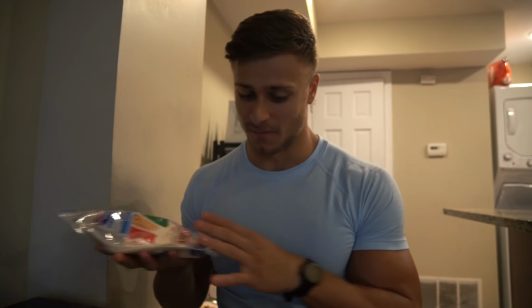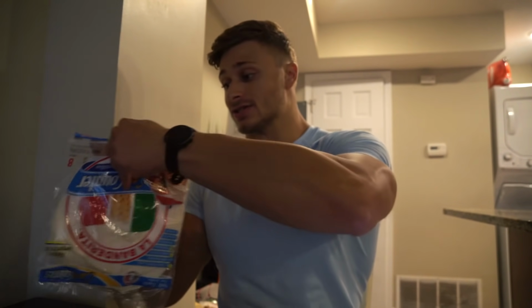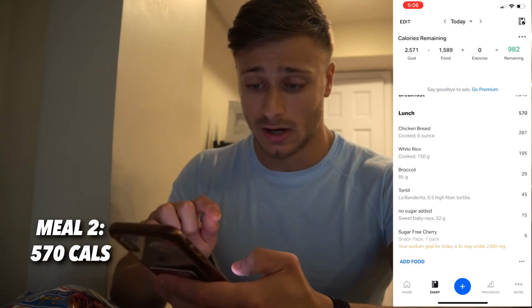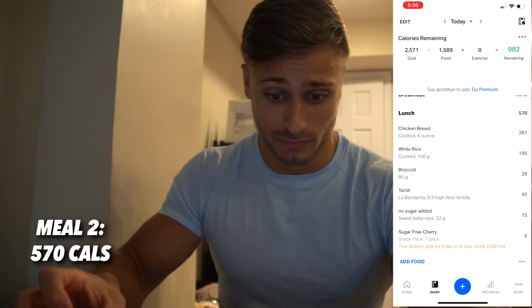Like I said, I usually just break this up because it's just too much food to even make a wrap with. So if I just add this in there, it just gives it a little bit extra volume. So if we go over to MyFitnessPal, our lunch in total is 570 calories with sauces, with Jello, with everything included. Now, we have our 6 ounces of chicken breast cooked, our white rice cooked, 150 grams, 85 grams broccoli, tortilla, no sugar added Sweet Baby Ray's in there, sugar-free cherry Jello, and that's gonna be at 570 calories for this meal, which is pretty solid.